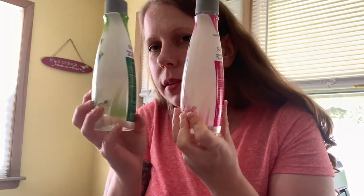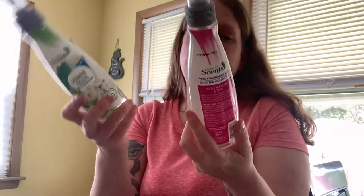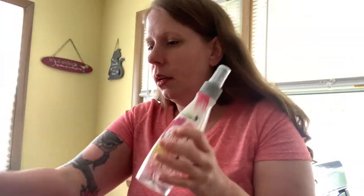Then I found these at the dollar store and they're fragrance mists. The crazy thing is I didn't notice until I got home how empty they are. They're both like that. See, they're both half full. So I guess they come like that. I don't know. I didn't notice it in the store. If I did, I probably wouldn't have picked them up. But too late now. I got them home and I'll use them.